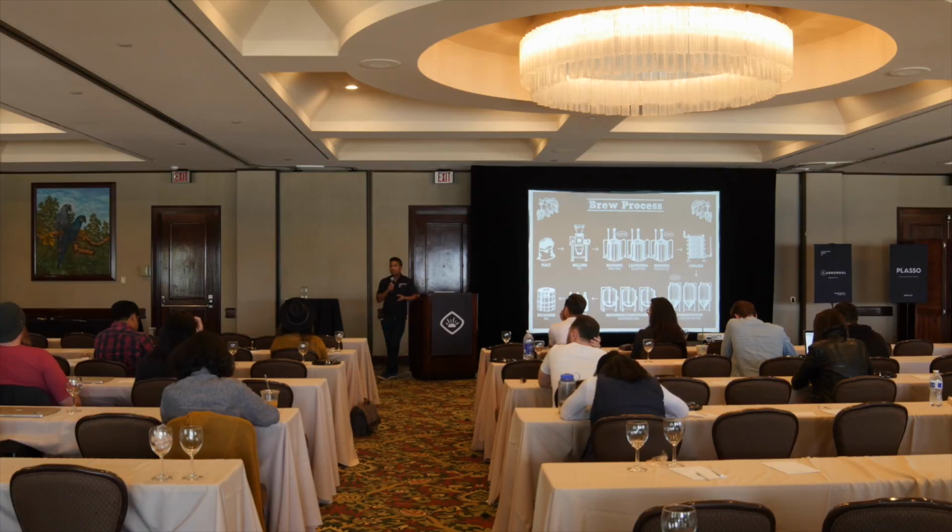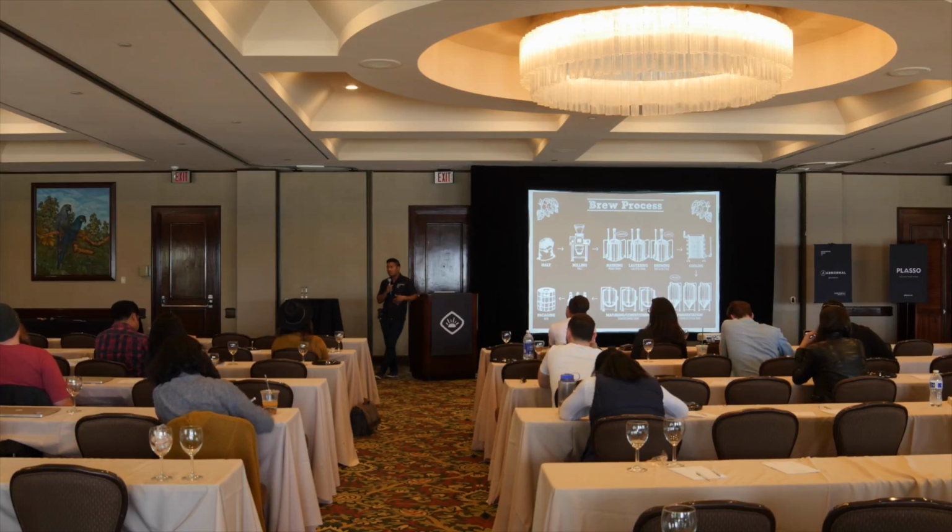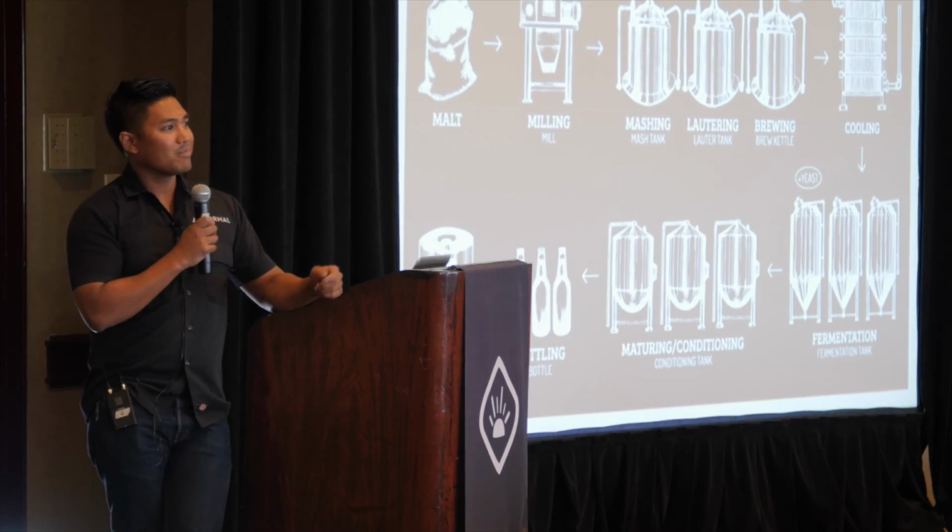The only style that really calls for lactose is a milk stout. But porters and dry stouts, imperial stouts, they typically don't have lactose. What it does is add sweetness because it does not ferment. So it adds residual sweetness as well as body. That's the main purpose of adding lactose, the sweetness and the body. But most of the dark beers do not call for that. It's mainly just milk stouts.